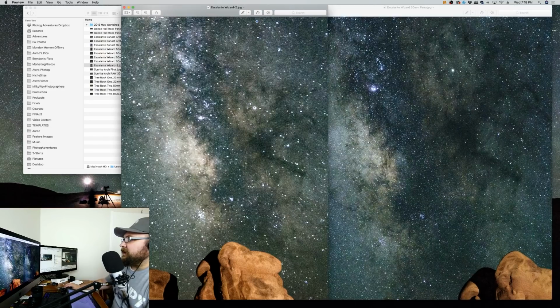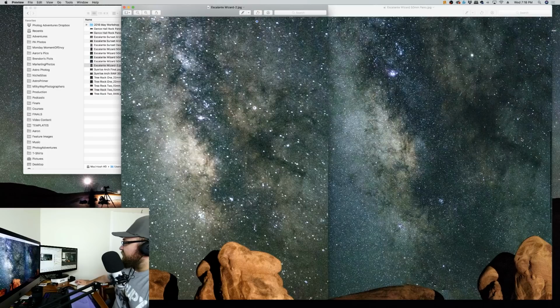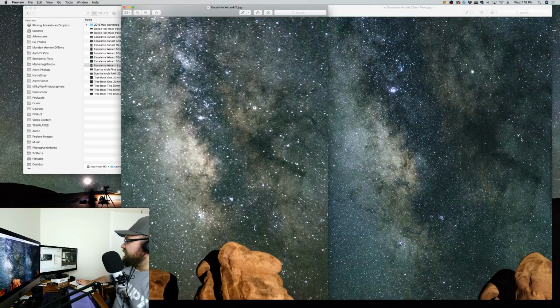I don't know if it looks that way to you guys in this feed, but when I move this around, it sparkles a little bit. There's so many stars visible. Can you see the difference in detail in this dust lane versus this dust mud? This is like a dust lane, and this is a mud lane, and this is a bunch of spilled milk, while this is a bunch of spilled sand on the ground.